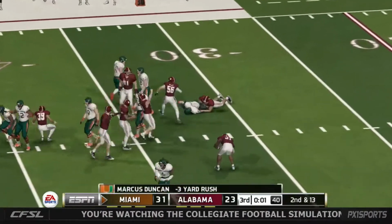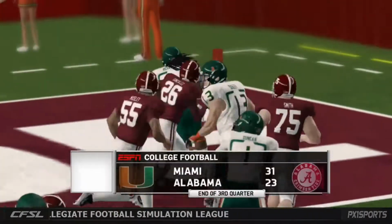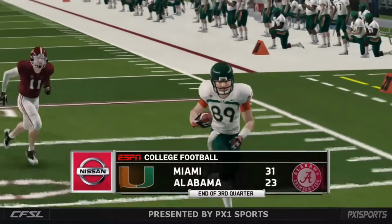Handoff, and nothing doing there by Marcus Duncan as Matthew Rolon takes him down, and that is how we are going to end the 3rd quarter. Miami up by 31 in a close one in Tuscaloosa.